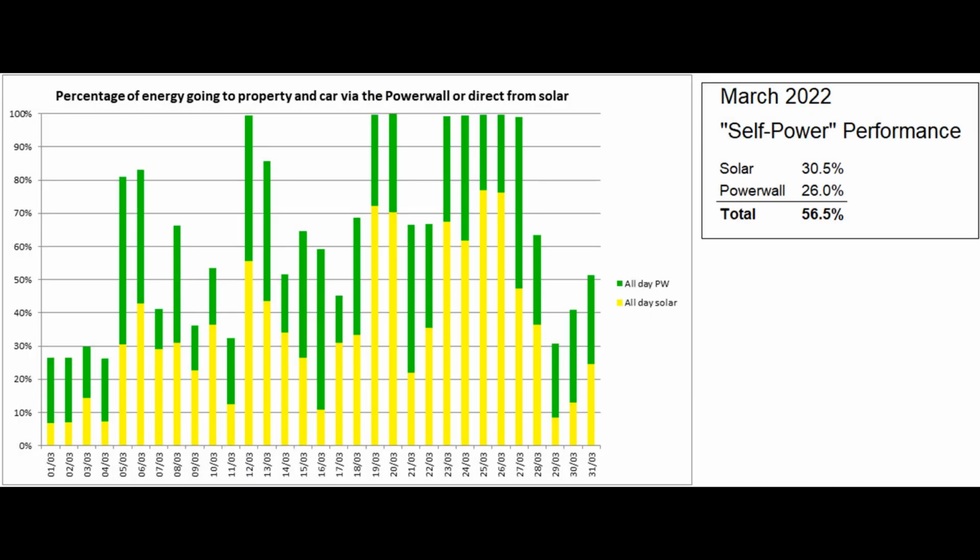Here's the self-power graph, based on figures from the Tesla app, which reported that the proportion of self-power was 56.5%. Less than half of the energy coming from the Powerwall now originates from the grid.